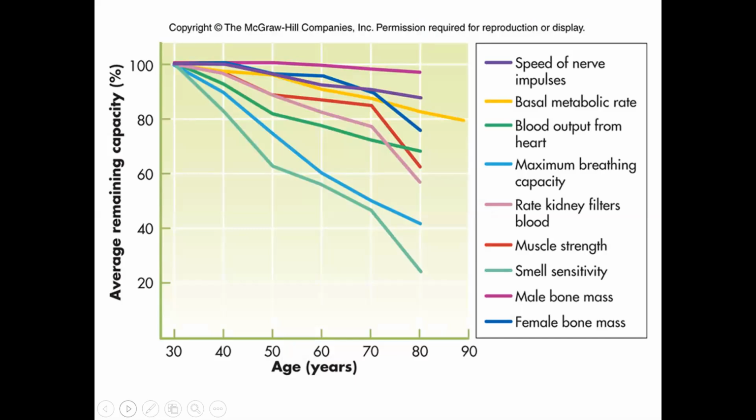There are parts of this lecture that start to feel a little depressing. Maybe not if you're a young person below age 30, but as you get over age 30 and you begin to realize that the body is going to decline to some extent no matter what you do, that's kind of what this slide is saying. So this is the average. Of course, it's not going to be true for everybody, but it's the average remaining capacity. It's really showing you the rate of decline in some of these different physiological functions of the human body.